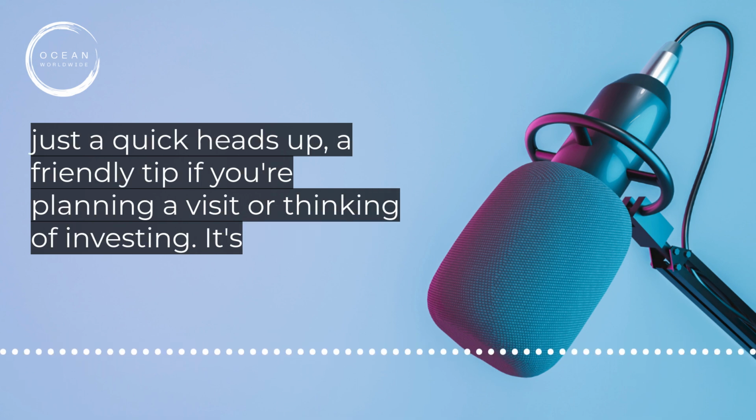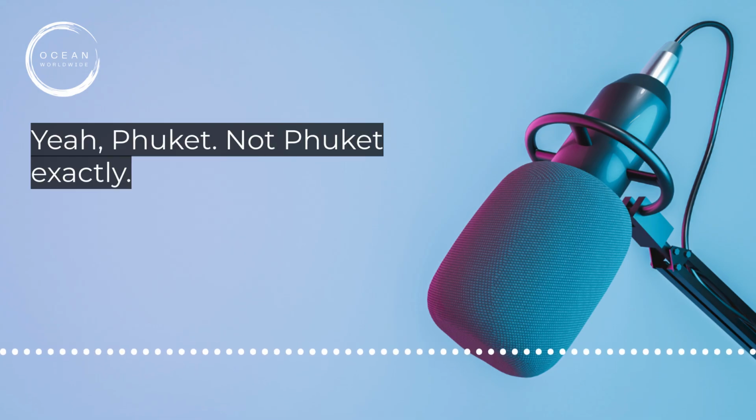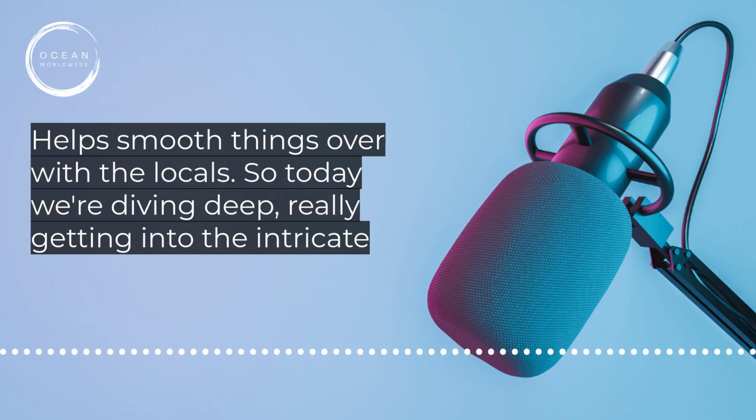Oh, and just a quick heads up, a friendly tip if you're planning a visit or thinking of investing, it's pronounced Phuket. Yeah, Phuket, not Phuket. Exactly, helps smooth things over with the locals.